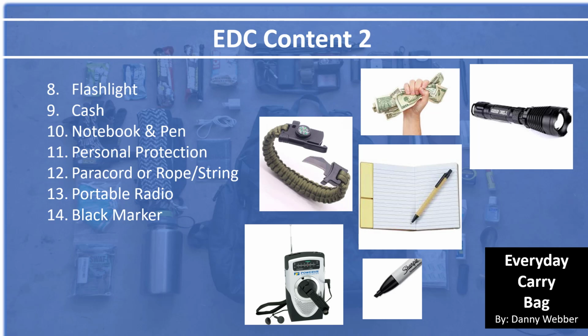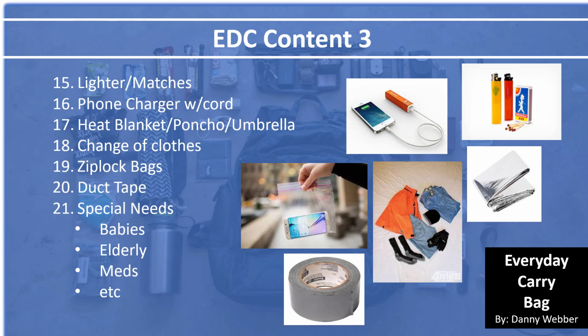Last page of content suggestions. Lighters and matches, obviously, for fire and for light. Phone charger with cord. Worst case scenario here is your car breaks down, your battery's dead, you've got 5% battery, and you need to go walk for an hour or two in some direction. Well, obviously your phone's not going to make that journey on 5% battery. But if you've got a backup handheld charger and a cord with you, you can walk in any direction you want to for hours on end because your phone will be recharging as you're going.